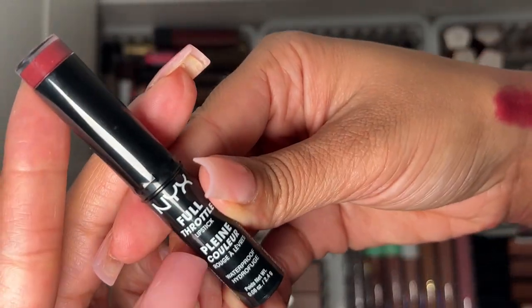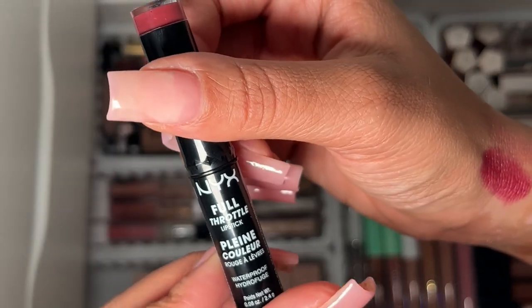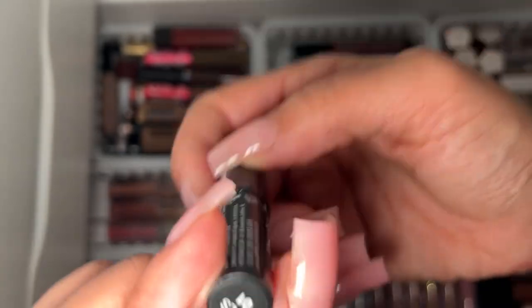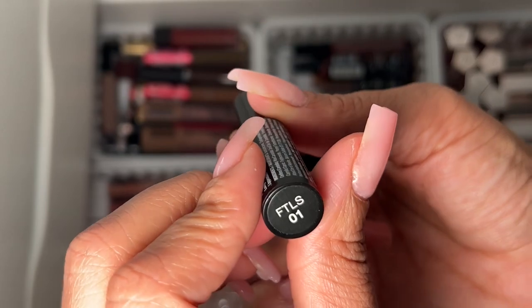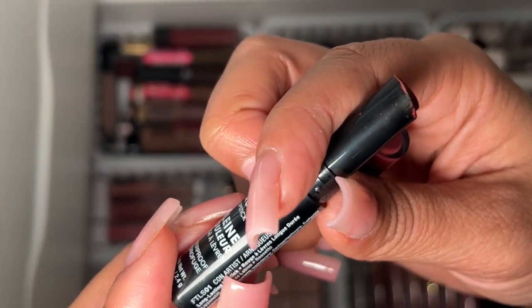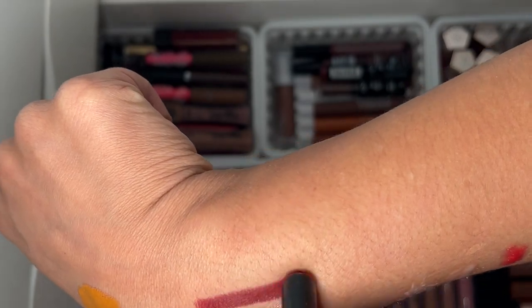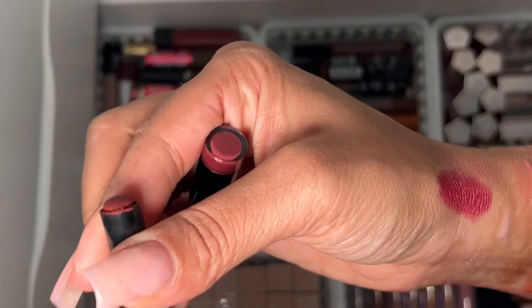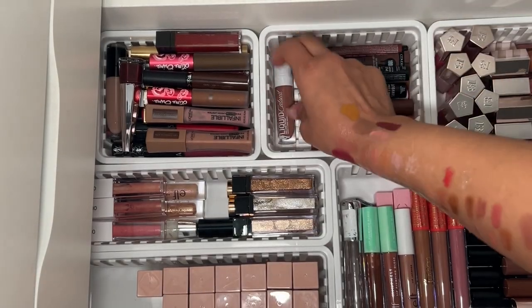This is a NYX. It's supposed to be waterproof, full throttle lipstick. And the shade, 01. Or is that the shade? Yeah, Con Artist. That's the color. It looks like it's old, but look at that. Pretty color. I have not worn dark lipsticks like this in a while, but I like that color.